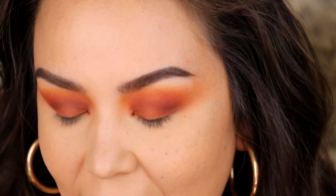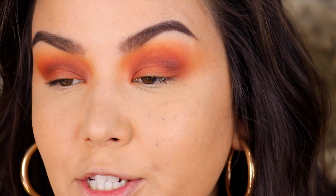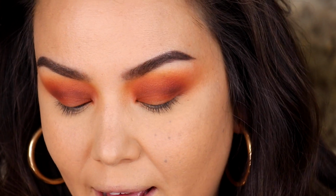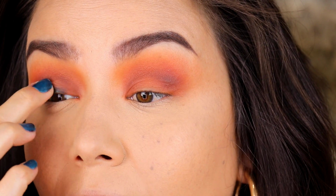So for the lid and the main pop of color, I'm gonna go into the shade Midnight Snack. But what I'm deciding right now is if I should go in with a black base first, just to really amplify the shimmer in here. Maybe we'll just go ahead and apply a little bit onto the lid first, just to see how it applies on its own. Oh, which that actually is better than what I thought it would be.